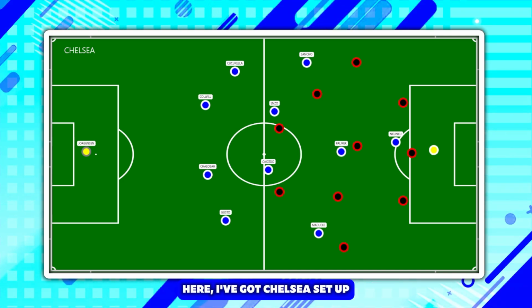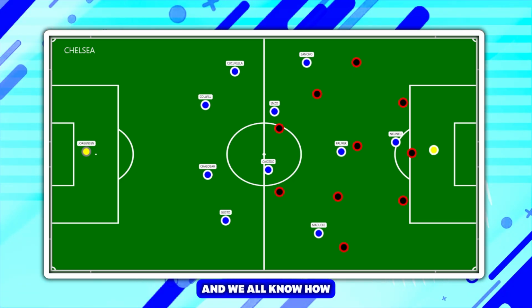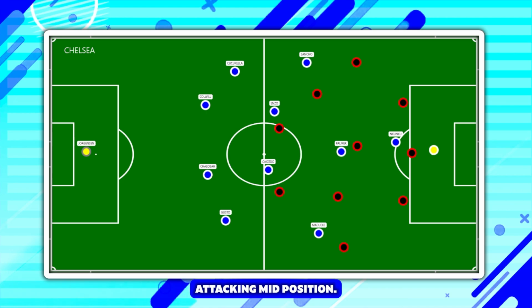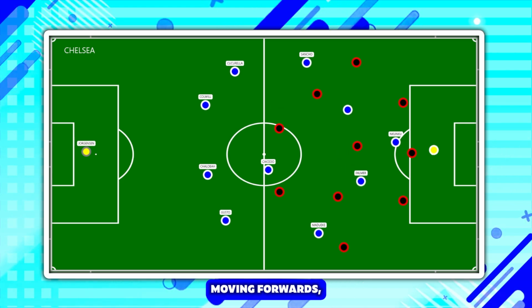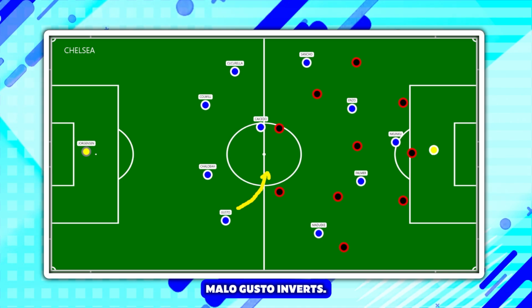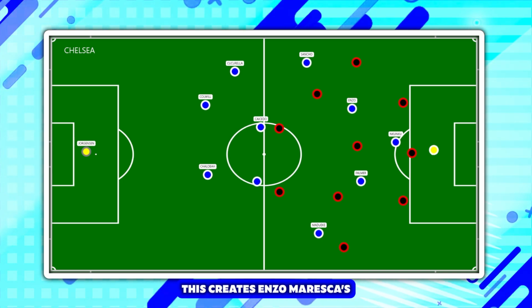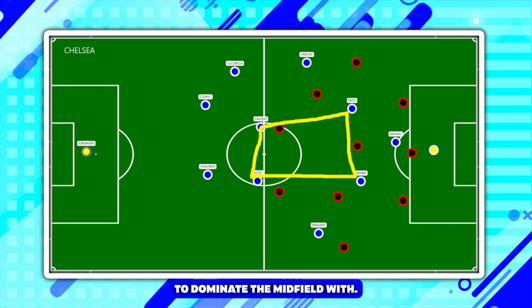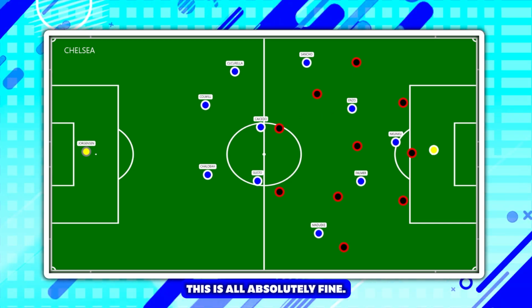Here I've got Chelsea's setup, and we all know how Chelsea end up playing. Palmer drifts over into this attacking mid position, you've got the likes of Enzo moving forwards, Caicedo moves across, and of course Malo Gusto inverts. This creates Enzo Maresca's box formation that he really wants, and he wants to try to dominate the midfield with. This is all absolutely fine.